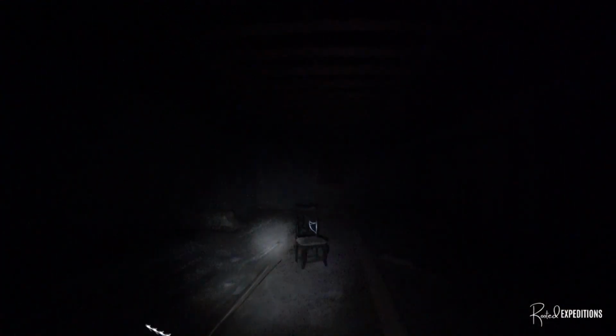So this right here is going to be office space and everything. That's pretty cool. And I can't wait to see this place finished. I really can't. This is going to be really super cool. And let's go check this out over here. Freaking creepy, a chair in the middle of nowhere.